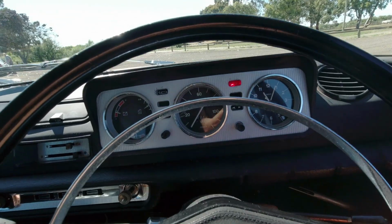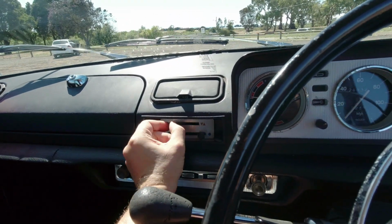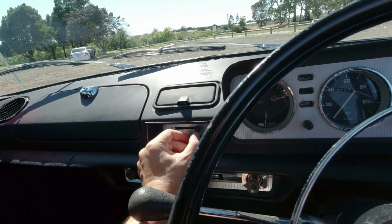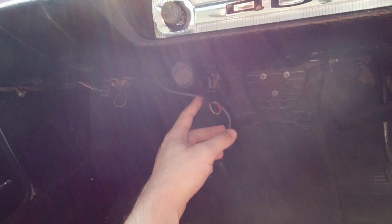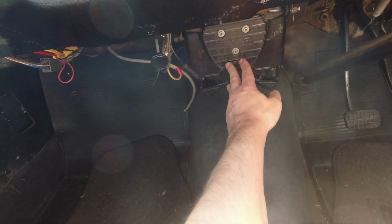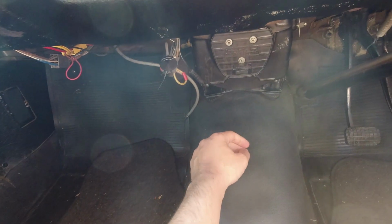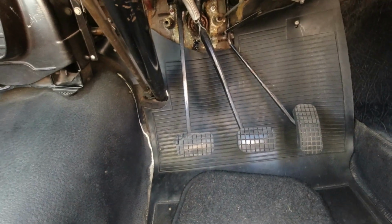We'll turn the ignition off before we cause the coil any great upset. But yeah, little heater controls here, quite dinky and dainty. But we've also got this lever down here, bang, which opens up fresh air ventilation. And I think that might be a heater blower switch down there. Appears to be 2-speed. Again, not the most ergonomic. And then we've got 3 pedals, as you'd expect.